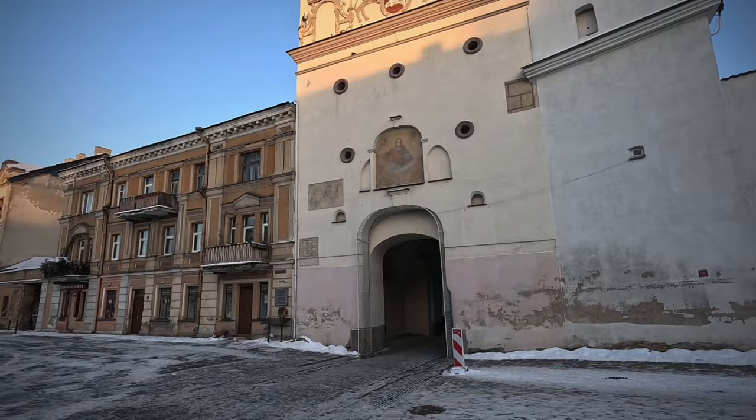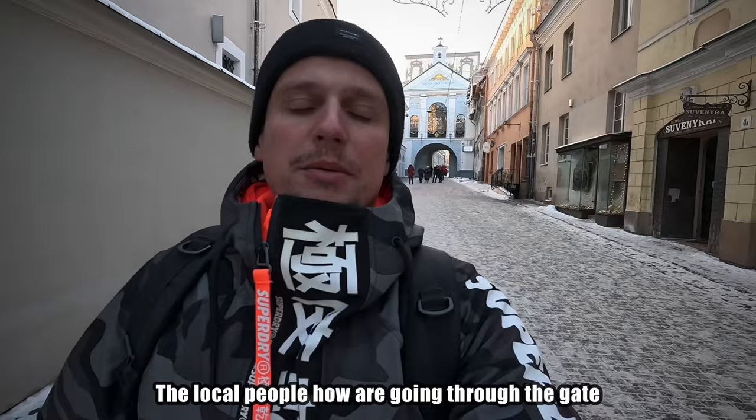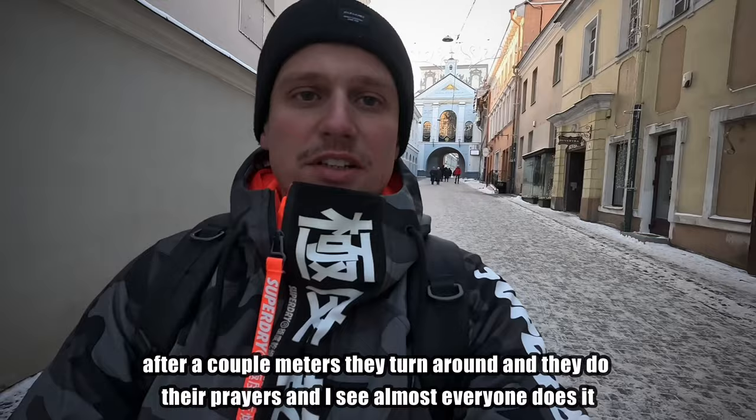In front of the gate you will also see bullet holes from its past, of course, and the local people who are going through the gate, after a couple of meters they turn around and they do their prayers, and I see almost everyone do it. You can watch me.